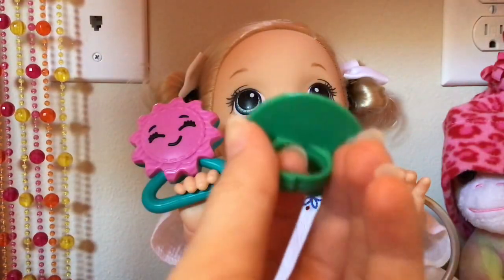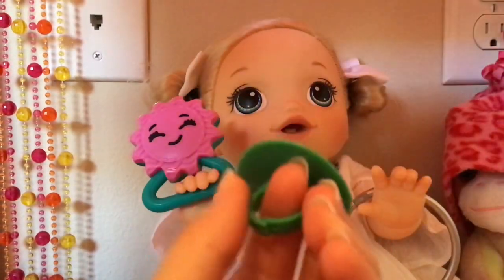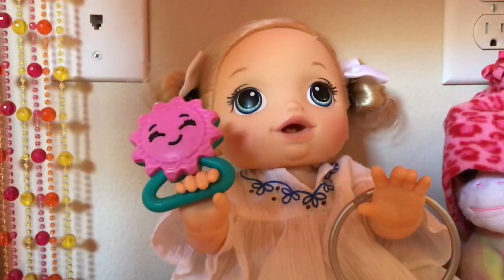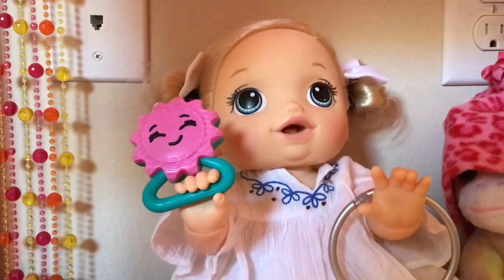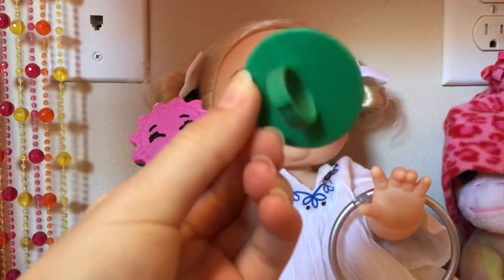But it was so easy to break. All you had to do was, like, do this, and then it'll just fall off. So, like, it's really easy to break, and so, wait, where is it? I just dropped it. Here it is. And I cleaned it off. It smells really good. And now I have a pacifier.